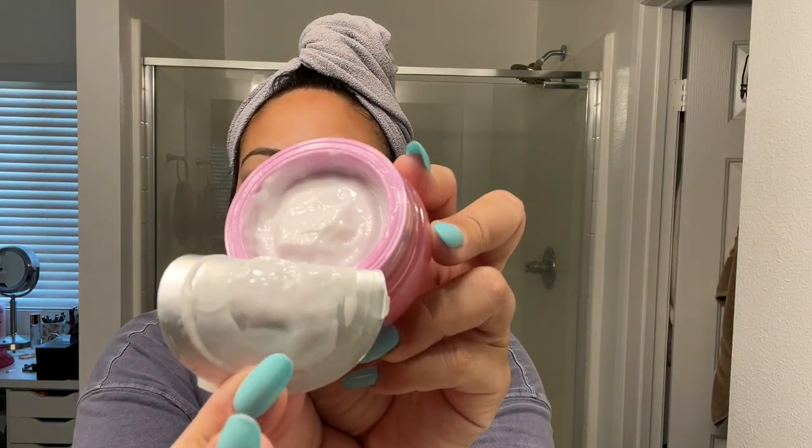But what I bought instead was the Plump Hyaluronic Cream, because this is more for dry skin. So that's the cream. I'm not gonna try this right now because I just put that other moisturizer on. So we'll try this tonight. I'll probably use this at night.